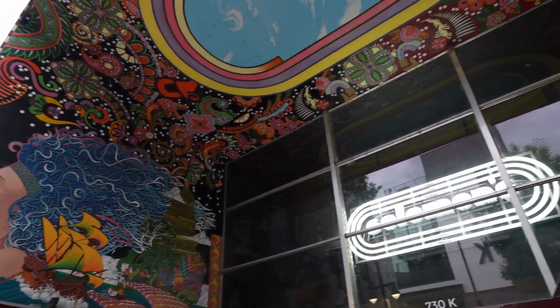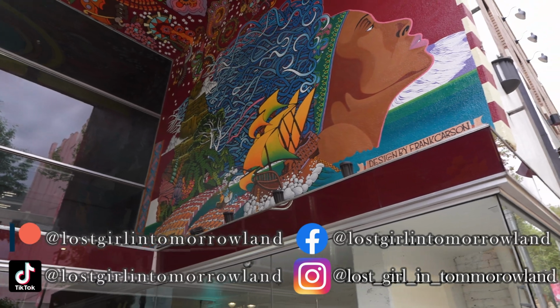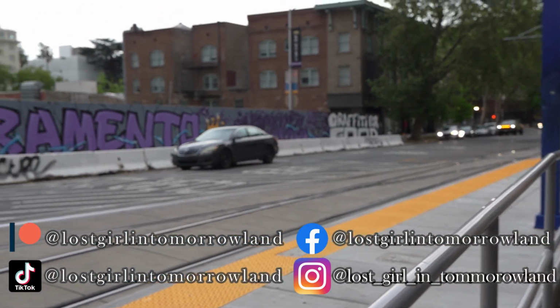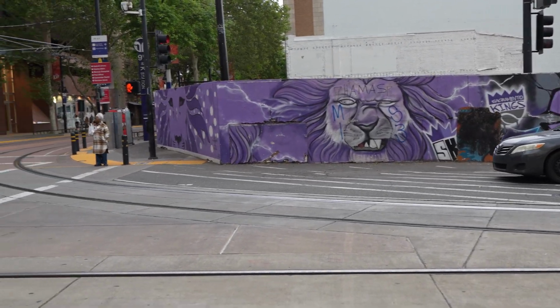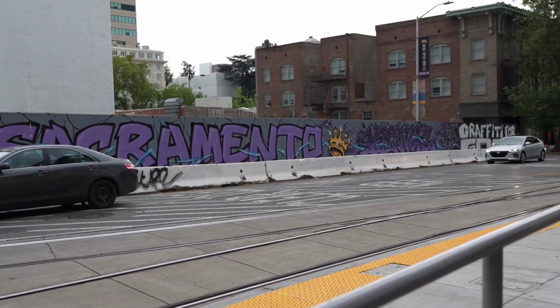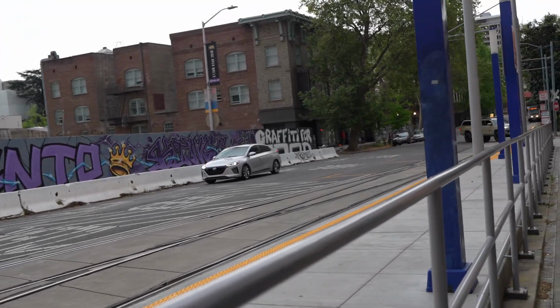Looks like it's the painter. And this is Salmon's Bagels. It's apparently open to 3 o'clock though. This one's pretty cool. I love purple. So this is the Sacramento Kings. Check out the lion. And I believe the Sacramento Kings are the basketball team. But yeah, I love the crown and the purple graffiti for food.